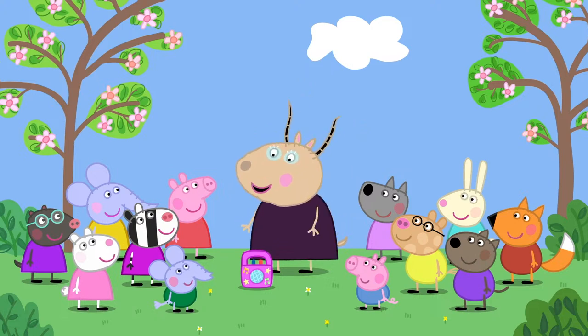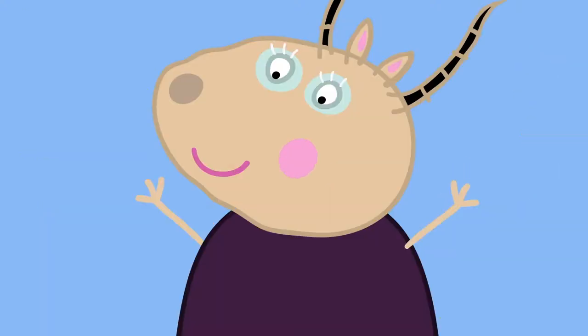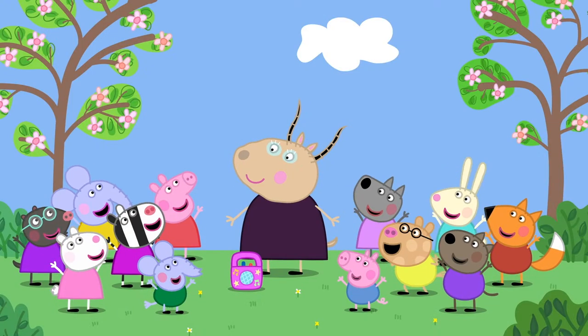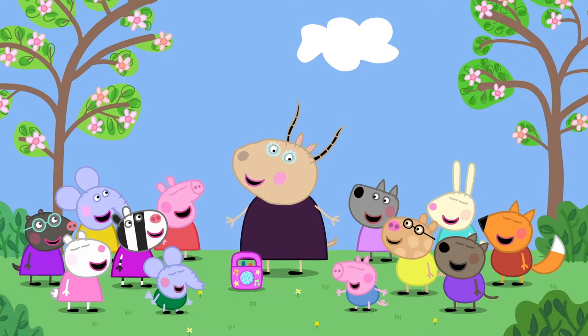Copy me, children. Egg, apple, apple, yogurt, pancake and toast. Which one for breakfast do I like the most? Toast, honey, egg, yum! Toast, toast, toast! Breakfast is over and everyone is ready to start the day.